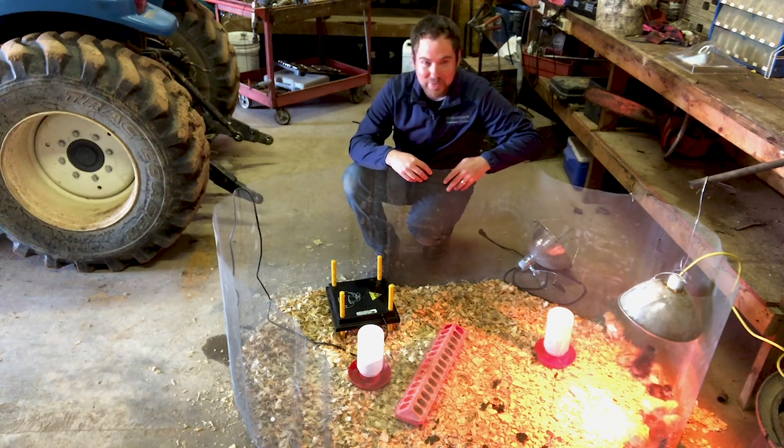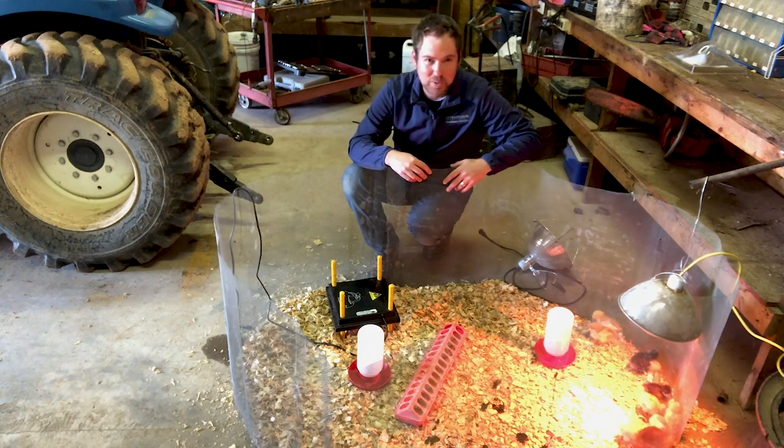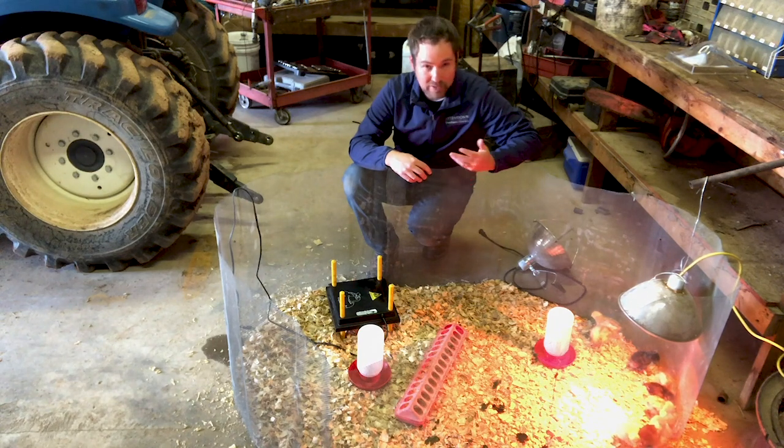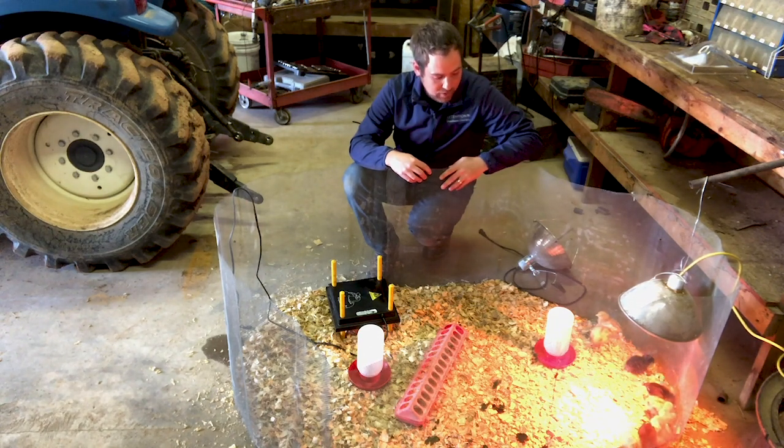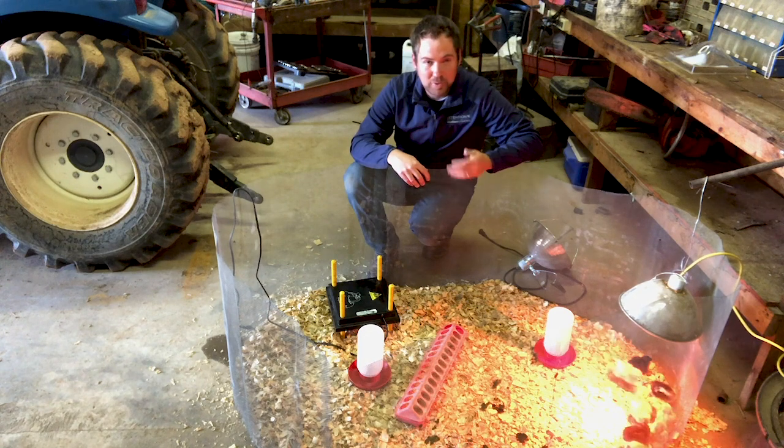I like to watch the chicks. It's fun just to see them run around, play with each other, kick up the wood shavings or sawdust, whatever you have. Preferably wood shavings, something a little bit bigger. It's not going to create dust for them. But that's basically the elements that you're going to need for a brooder. They're pretty inexpensive to make, but it's something that you need to have ready for when you bring chicks home.